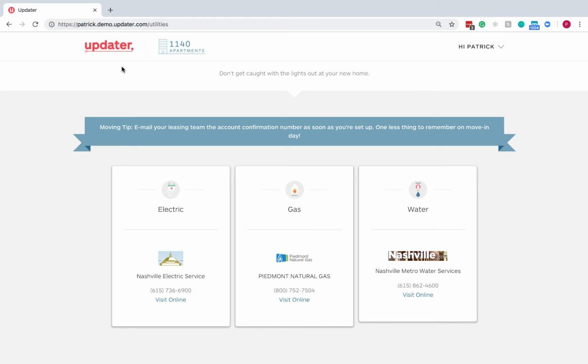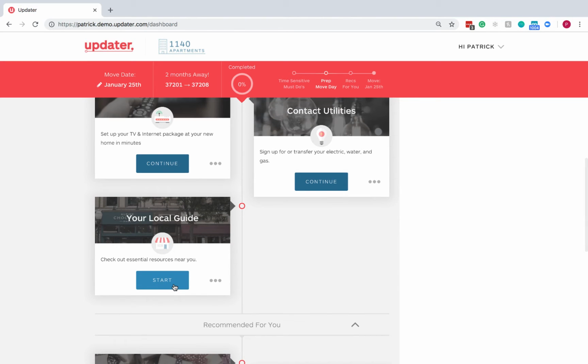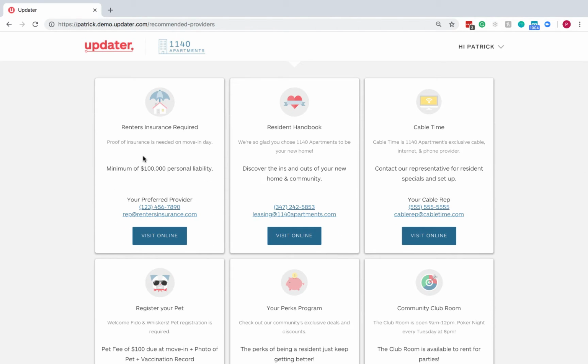Next up, your local guide. So this is a great feature. It is a completely customizable directory of any information, partners, things that you want to present to residents prior to move-in day. So we spoke about this earlier. You're able to log into your dashboard, which we'll take a look at in just a bit, customize this step completely. Some people choose to layer in their renter's insurance provider again. Maybe you have a resident handbook that you want to layer into Updater.